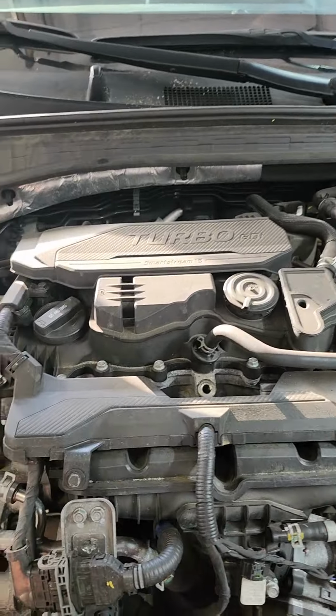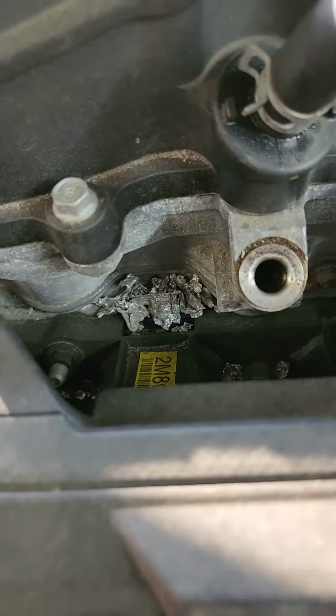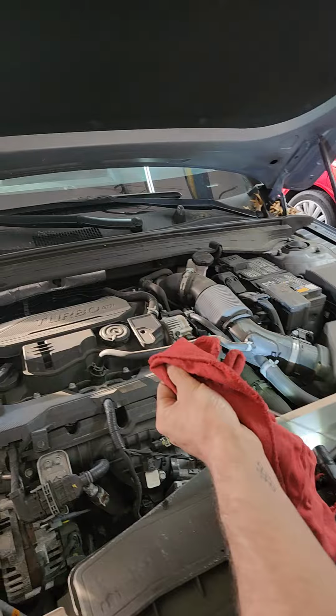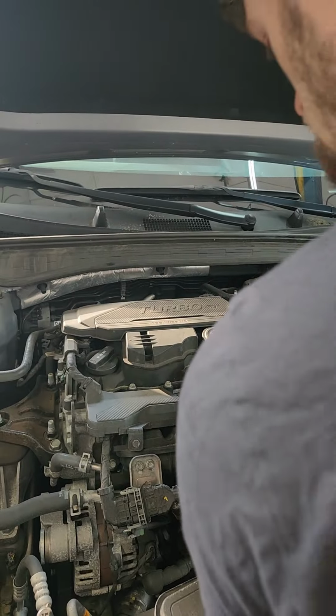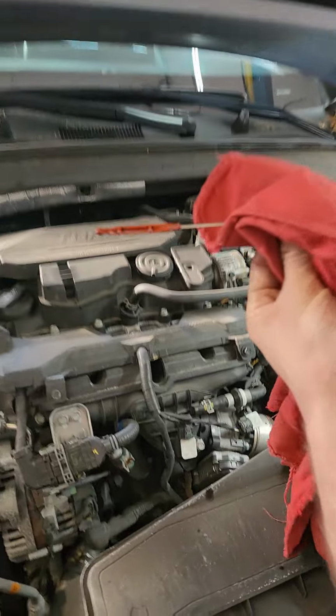Do it again because this passes through the cylinder head, and I'm curious. We got pretty dark. Yeah, I'm sure it's dark. Let's do it again. I was just doing this to have some documentation.